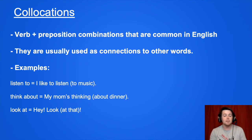For example, listen is followed by to, but only if you are continuing the sentence. If you are not continuing the sentence, you don't need the preposition here. I like to listen to music. Without the extra part, you don't need the to, but many times we use this as a connection word. Think about, my mom's thinking. That's okay, that's a good sentence. If you want to continue it, you need to use that collocation.